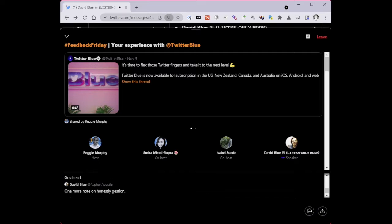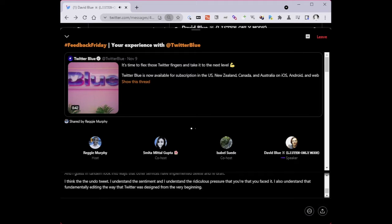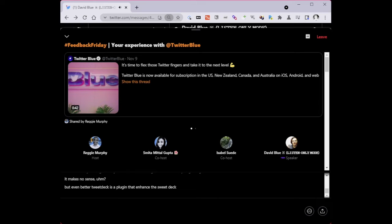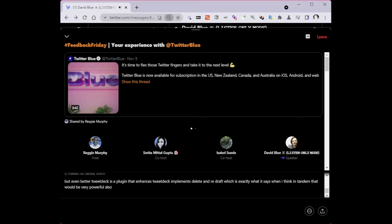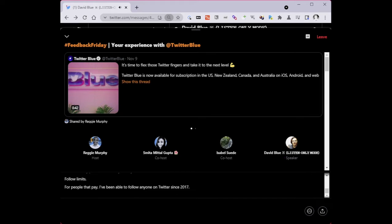A suggestion: an ability to queue posts, and in tandem, look into ways that other services have implemented delete and redraft. I understand the sentiment behind the undo tweet and the ridiculous pressure that you faced. And I also understand that fundamentally editing makes no sense given the way that Twitter was designed from the very beginning. But even better, there's a plugin that enhances TweetDeck and implements delete and redraft, which is exactly what it says. And I think in tandem, that would be very powerful. Also, if you maybe could lift follow limits for people that pay. I haven't been able to follow anyone on Twitter since 2017.